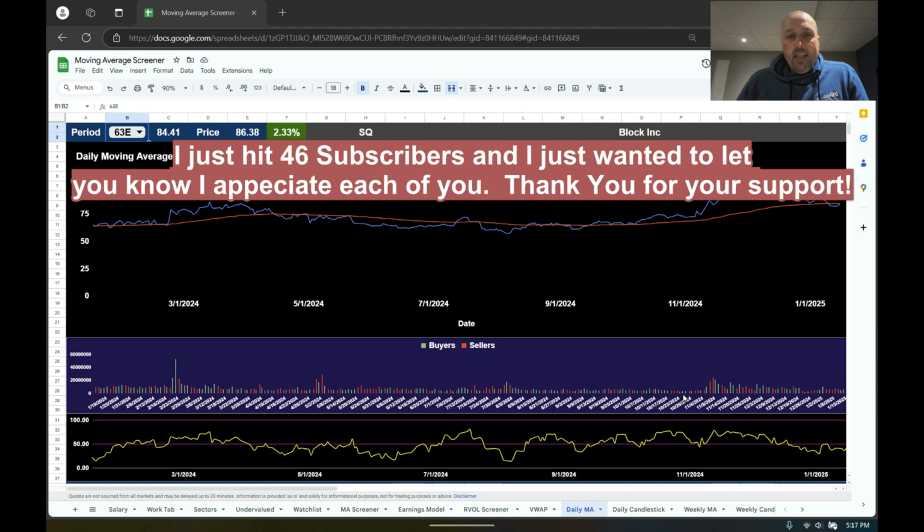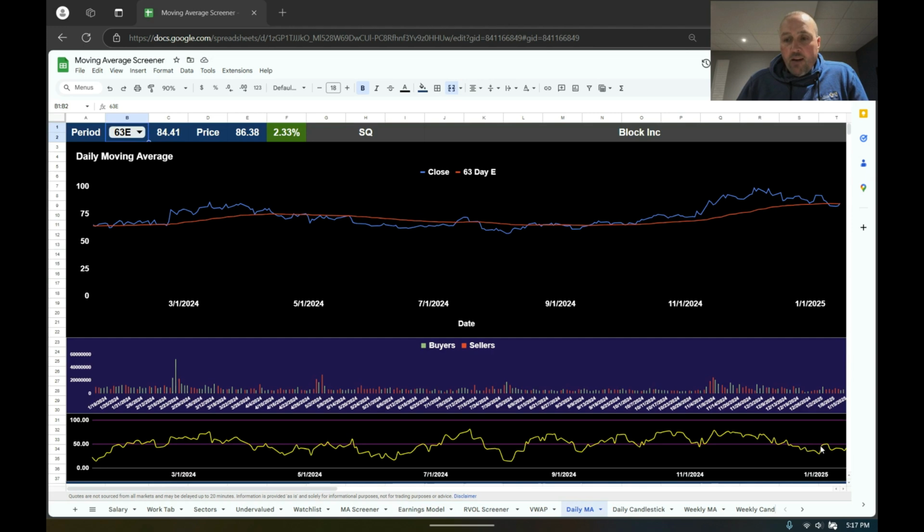If we look at the daily moving averages for Square, we can see that the RSI is trending back up and trying to cross the 50 line. We're heading back towards it. We want to see this cross the 50 RSI, because stocks that are strong and have momentum will stay above their 50 RSI.